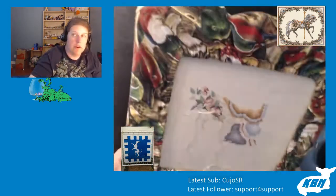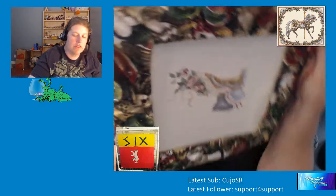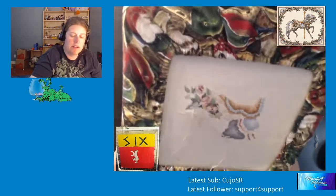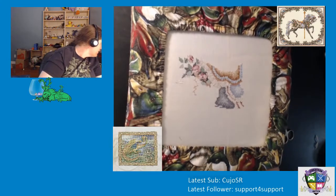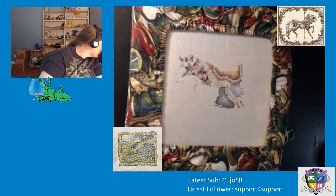I'm really enjoying working on the carousel horse. I haven't had quite the urge to work on it off stream because I've got so many other projects going on cross-stitch wise, so it's nice to have this in just one place to work on. In this case, on stream, which I'm for sure having fun with it.